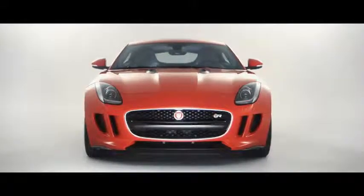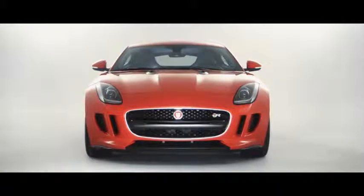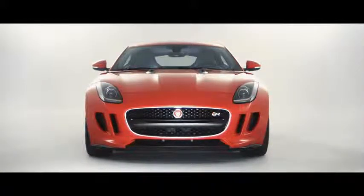It's the ultimate statement of a sports car, it's the ultimate statement of a Jaguar. And if you think of Jaguar's history of design and power and performance, this car says it all. In the shape, its assertiveness, and of course the way it drives.